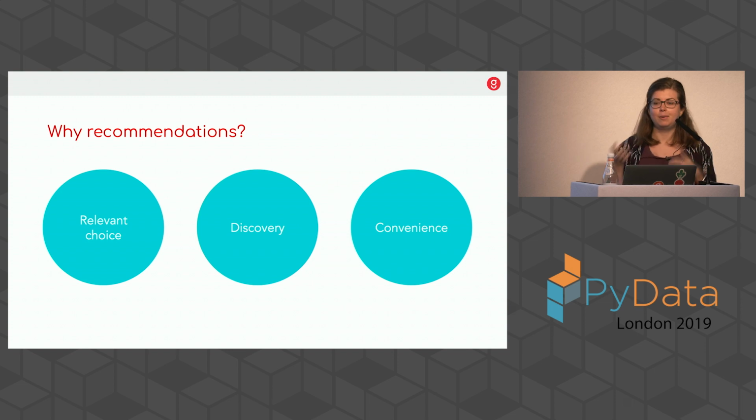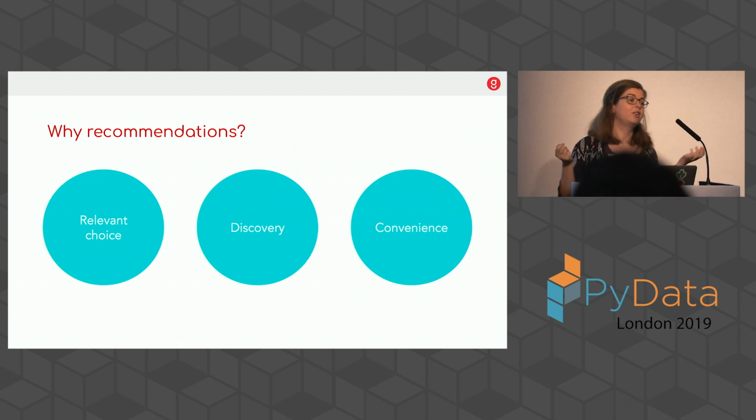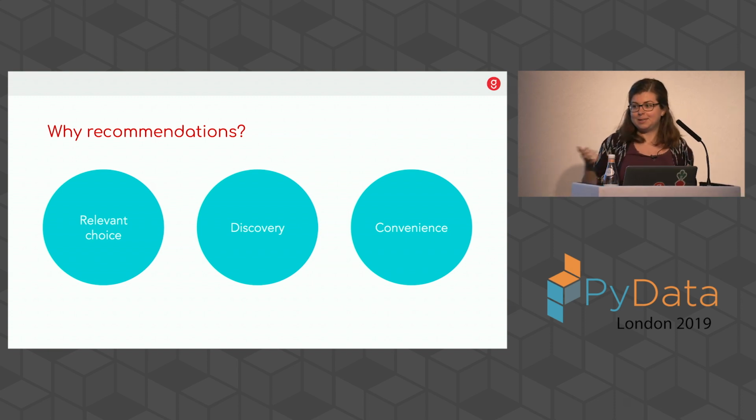Then also discovery. We want Gousto to be exciting. We don't want it to be giving you the same recipes all the time. We want to entice you to try new things, try new cuisines, make sure that we've got a good amount of different stuff. So discovery is also one of our big things. Finally, convenience. Like Gousto, we like to think and we try to make it as convenient a service as possible.